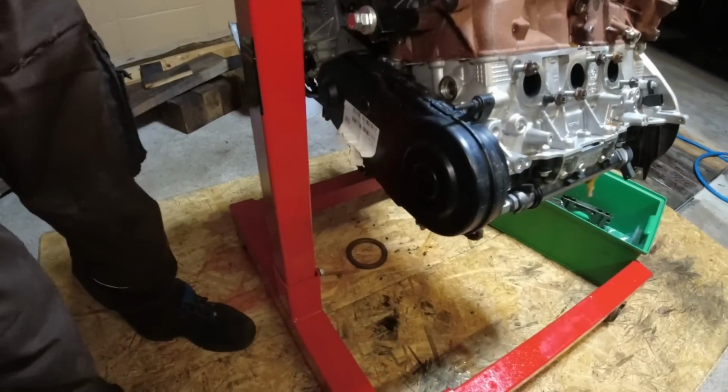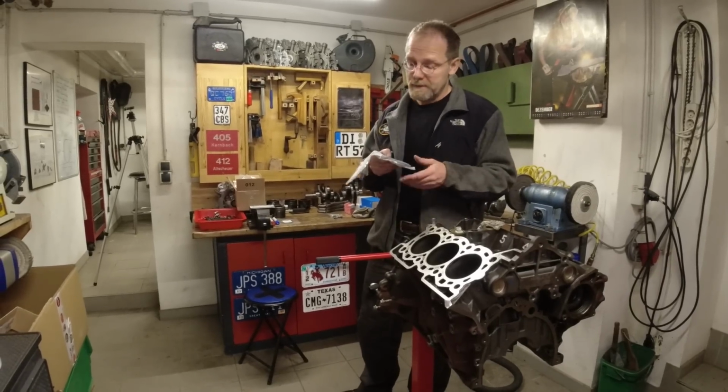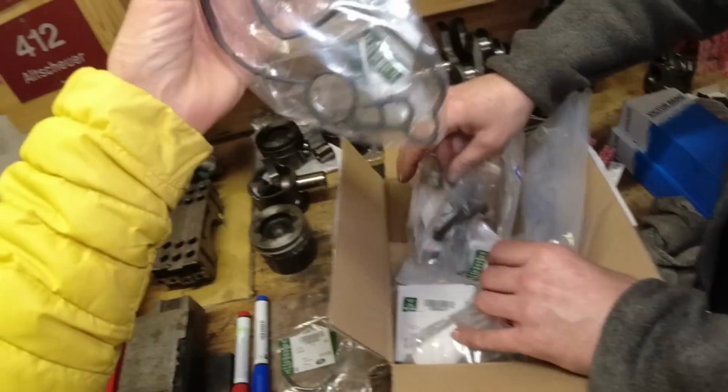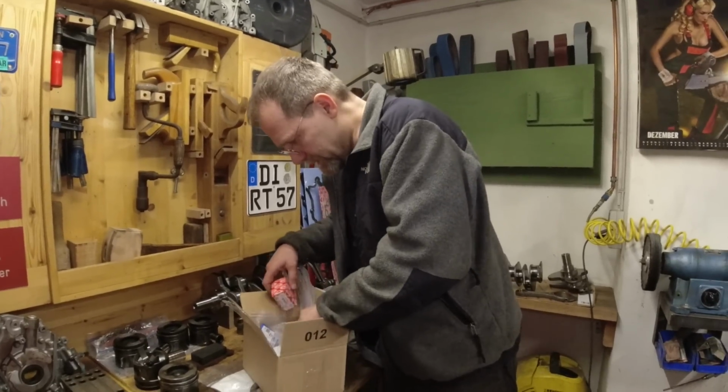If you get an aftermarket one and you put that engine together and later on it gives you a crankshaft sensor fault, you're kind of screwed. Know exactly how to put it on. That will be in a different video. Oh, I hope you guys know what that is. The oil pump. I want to see the crankshaft seal, please.